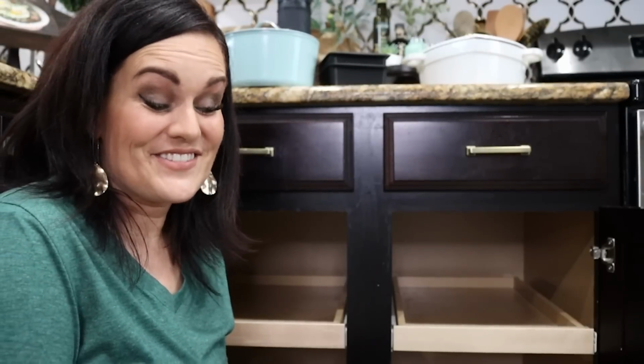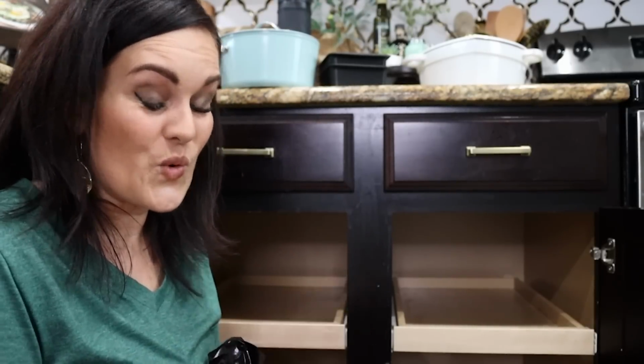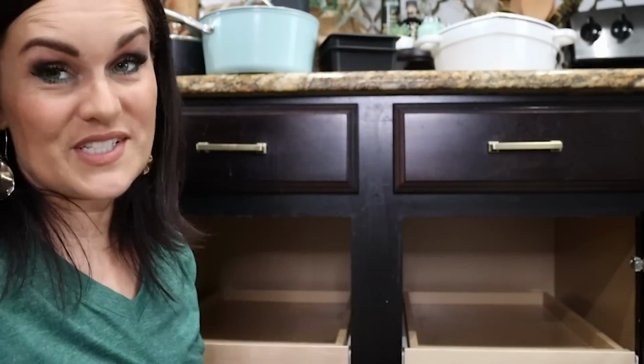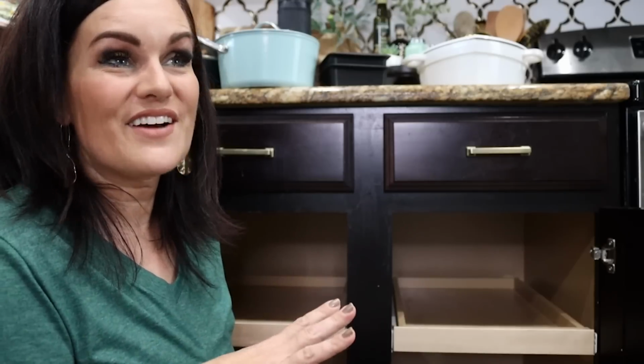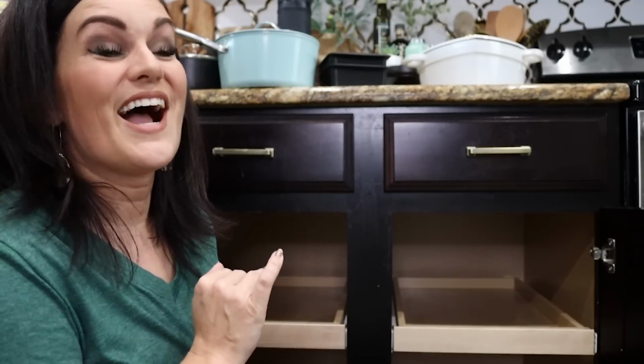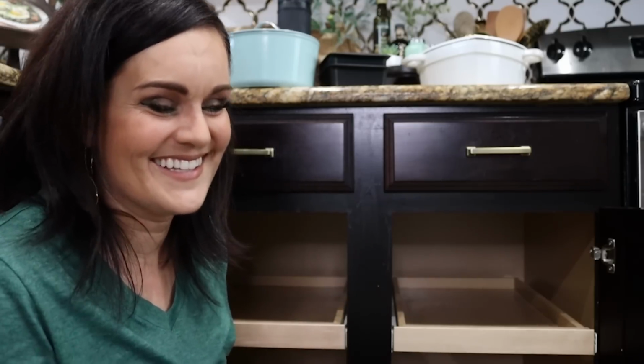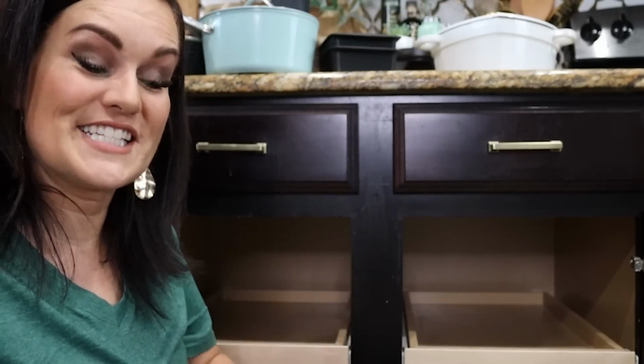I was a little nervous at first, but I actually got rid of quite a bit, so I'm feeling really good. We're gonna go around and do this to the rest of the cabinets, and before I have time to think about it too much, I'm gonna load this up into my car and get it out of here. That way I can't second guess the decisions that I've made.